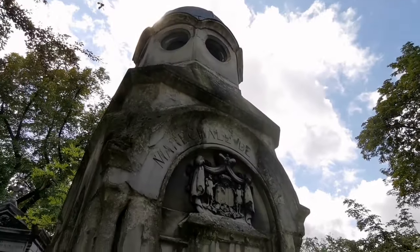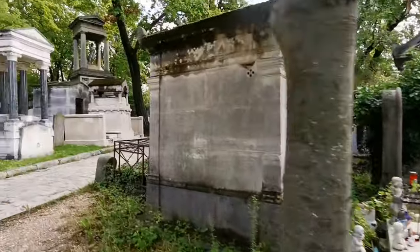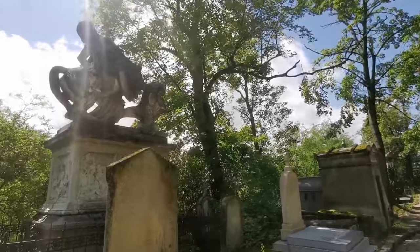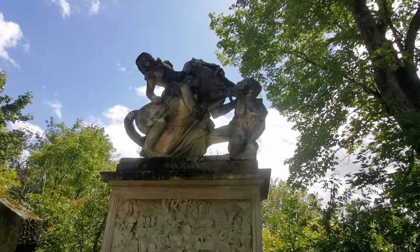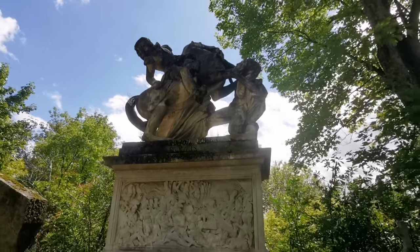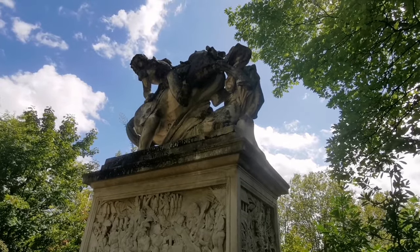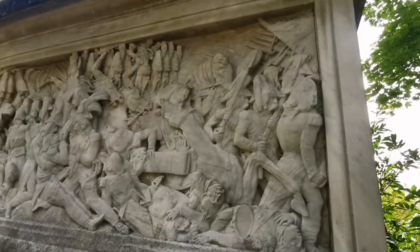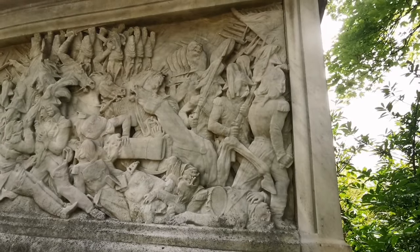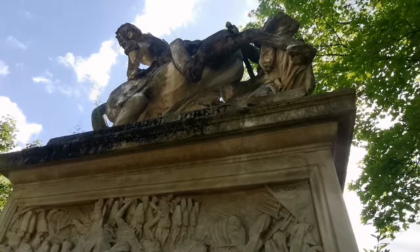Huge mausoleum here. Spotted this one here as well. It's huge, humongous. So it says Gobert Famars, and it looks to me like it's a general. You can see a man and he's kind of sideways on a horse, huge horse there. And then you have all this, the bottom of it here, all this stonework, look at that. You have soldiers, it's a battle scene. See, we have horses and soldiers. Wow, amazing.